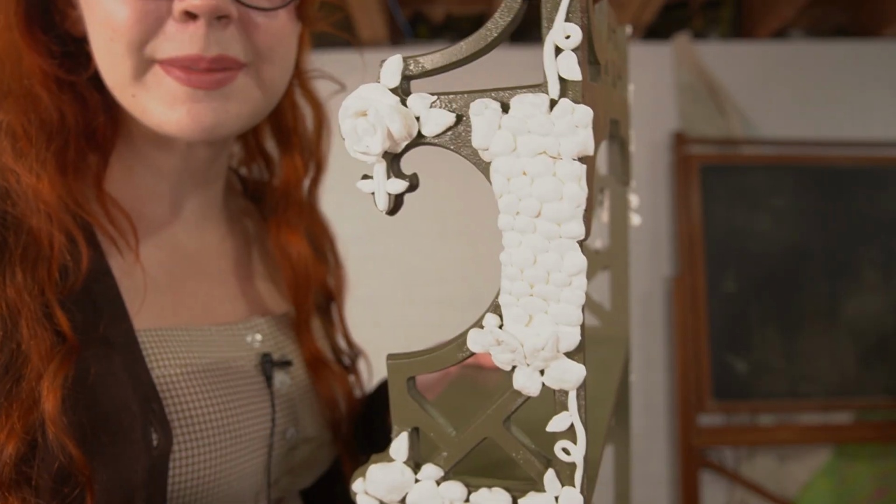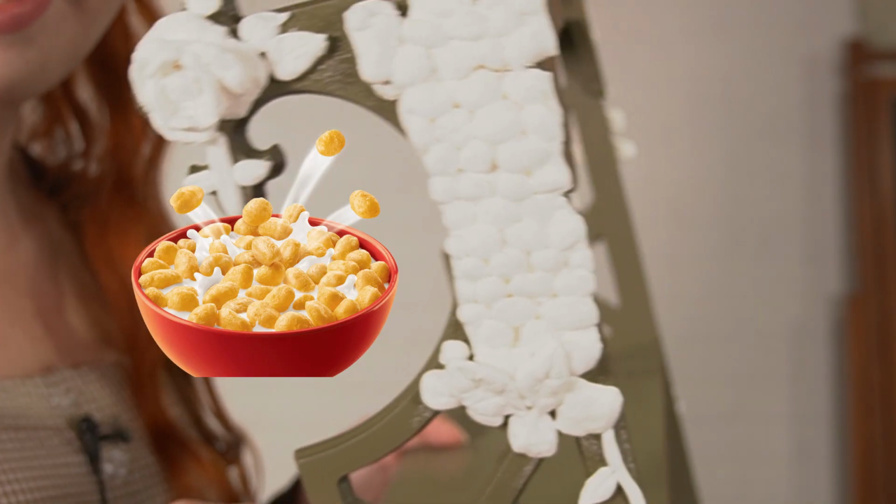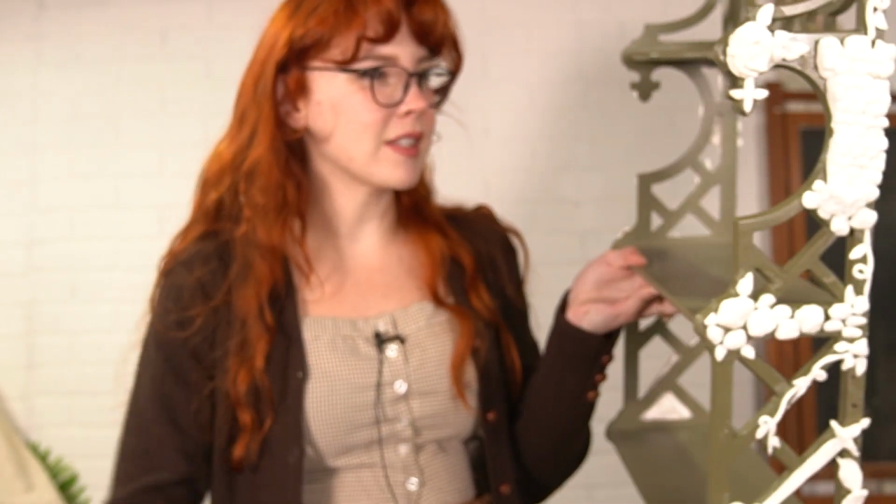It kind of looks like, what's cereal? Pops? I do have to add the backs onto these two shelves. Nick had to go to the city today, so I can't ask his carpentry opinion.